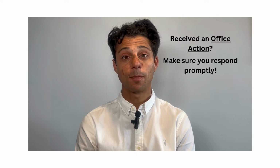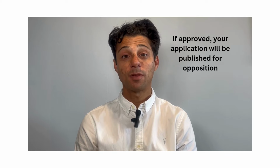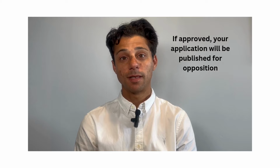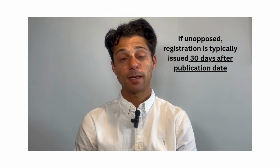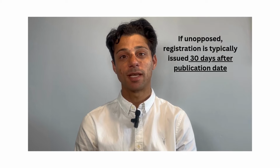If you receive an office action, it's important to respond promptly. Typically, an office action will have a 3-month deadline from which to respond or to file a request for an extension of time. If your application is approved, it will be published for opposition. This allows others an opportunity to contest your application before it is registered. Typically, if unopposed, registration will be approved 30 days after publication date.